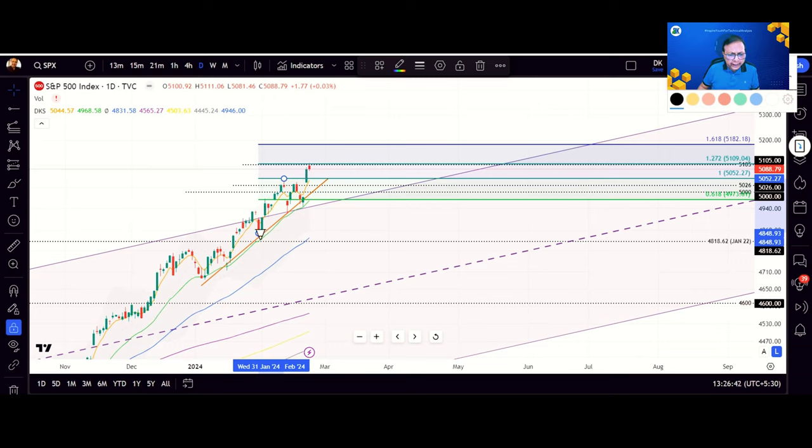However, next obvious target would be 161.8% expansion level, which comes at 5,182 with respect to this particular impulsive wave. So overall structure is bullish. As we discussed the little long-term target in the weekly price chart, and this is the possible supply area which might be there in the upcoming week in S&P 500. Let us now straight away go to the price chart of NASDAQ 100.